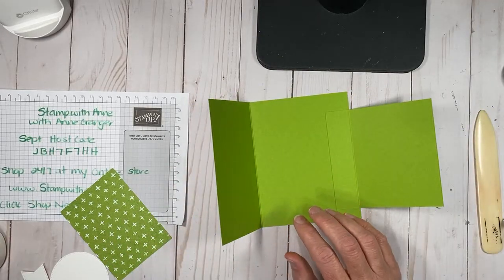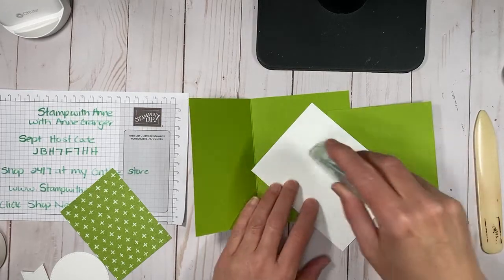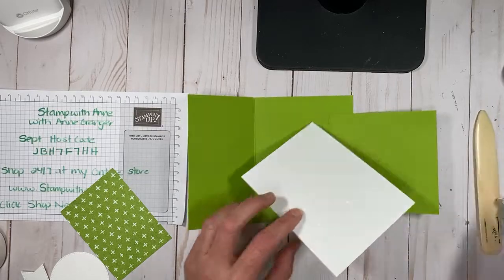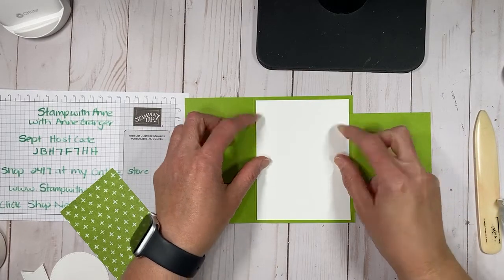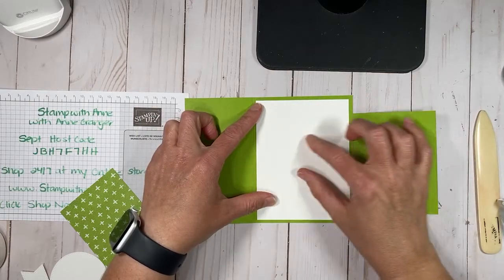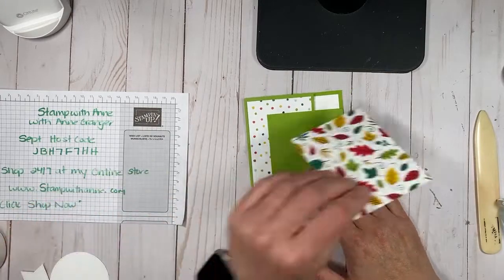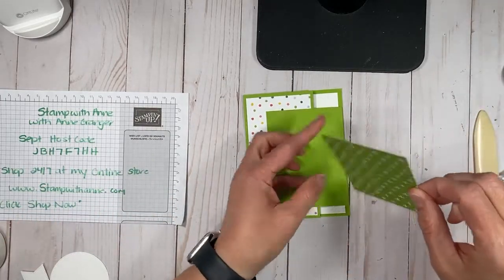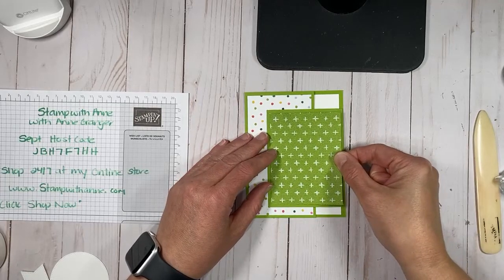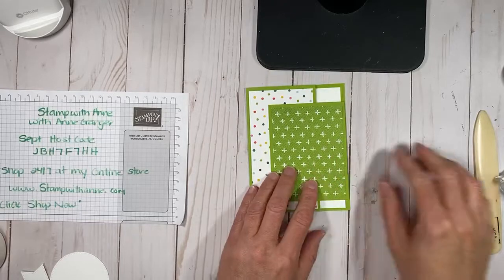So what we're gonna do is put adhesive on this side. Make sure you put it down. And then I laid it, I kind of had to turn my card sideways. I eyeballed it where it was in the middle, made sure that I was up against the edge, and then I adhered it down so that I have this flap that goes like this. Now, my inside piece would be where I would write my message.